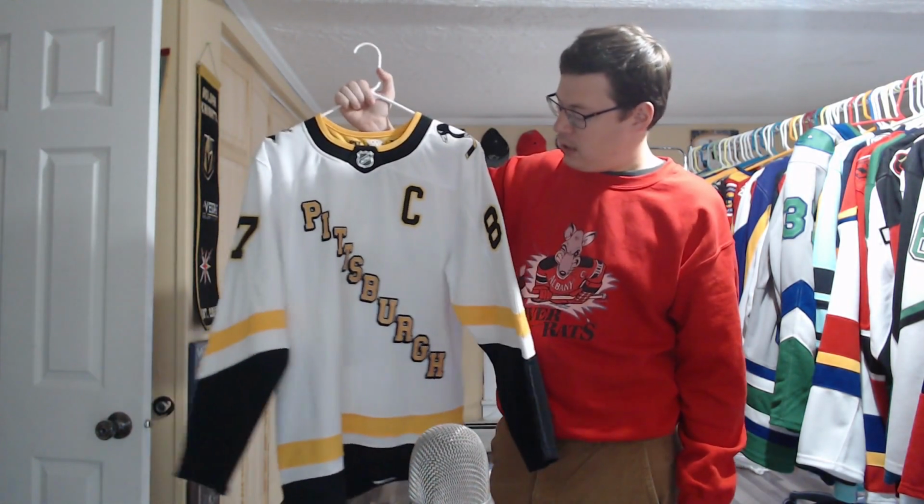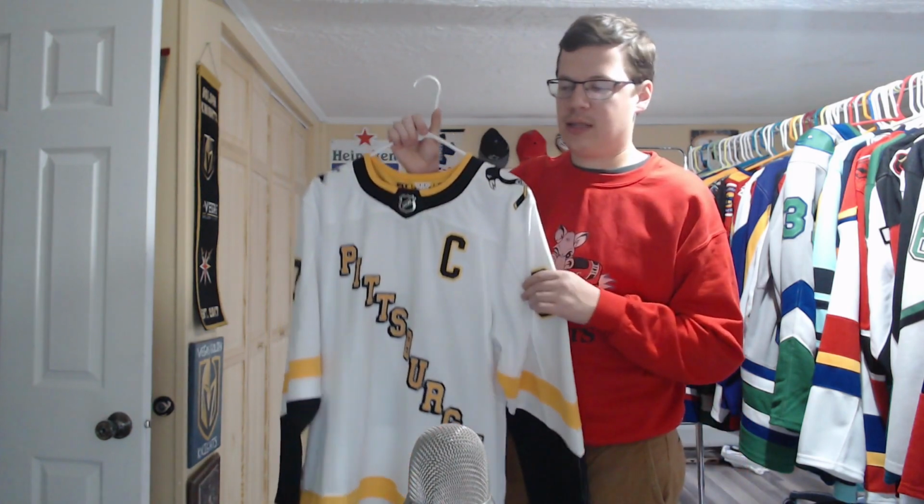This is Sidney Crosby, of course. And yeah, it's decent. I do think that this was a good opportunity for them. Something that a lot of fans might have wanted back in the 90s was to see an away-esque version of this jersey. So yeah, we're really starting to get into the range where they don't look too bad.